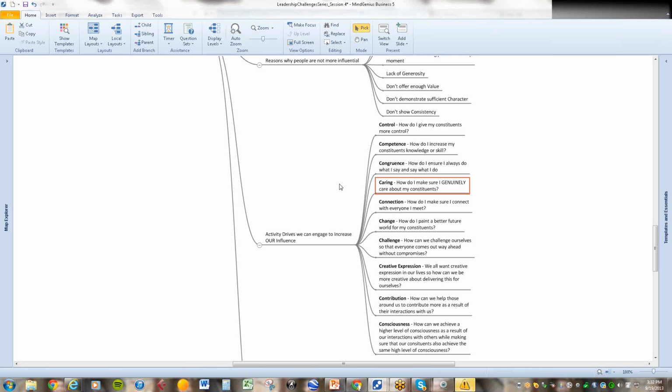The next one is about connection. How do I make sure I connect with everyone I meet? This harks back again to the idea of being present in the moment. People will always get a sense of whether you're there in the moment with them, whether you're looking them in the eye, whether you're listening to what they're saying, whether you're answering their particular questions as you're interacting with them. And as Larendee said earlier, it's about listening. Listening is much more important than talking. 80% of the time in your interactions with others, you should be listening, because that's where you will make the kind of connections that you need to have with people.